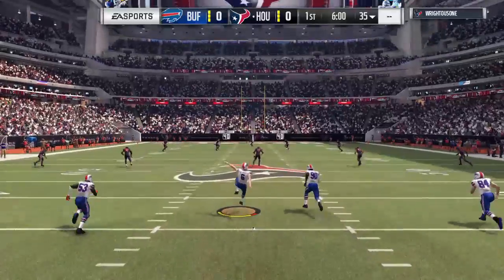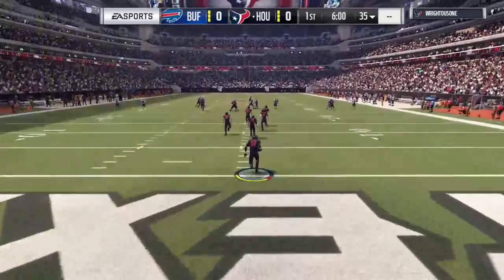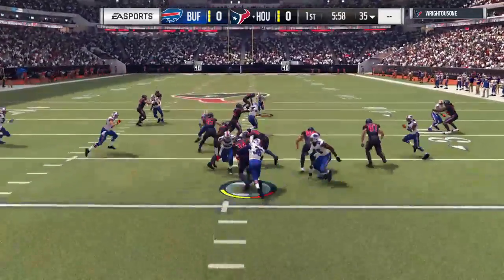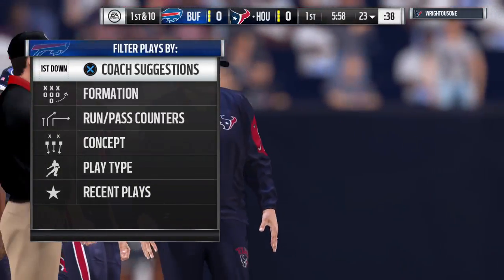Been the home of this franchise ever since. Welcome to NRG Stadium in Houston. Today, we're set for a good AFC matchup between the Buffalo Bills and the Houston Texans.